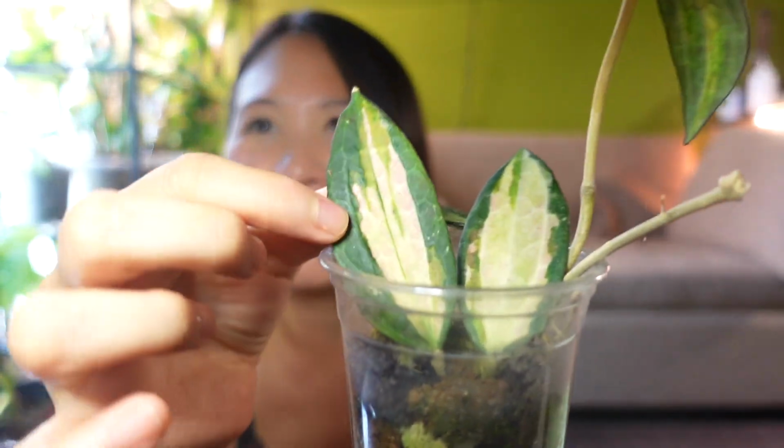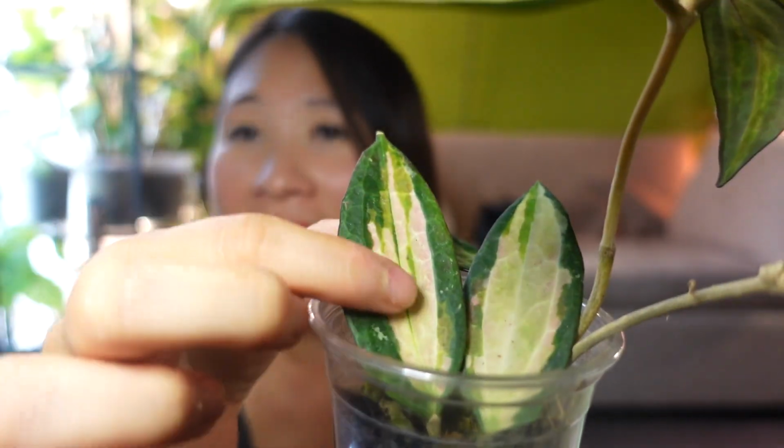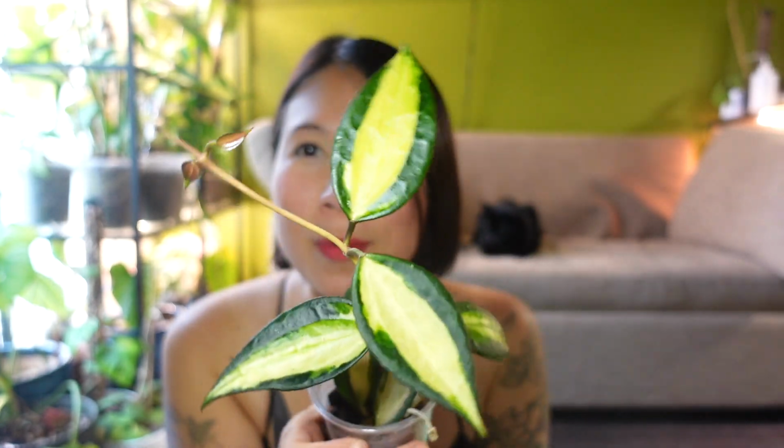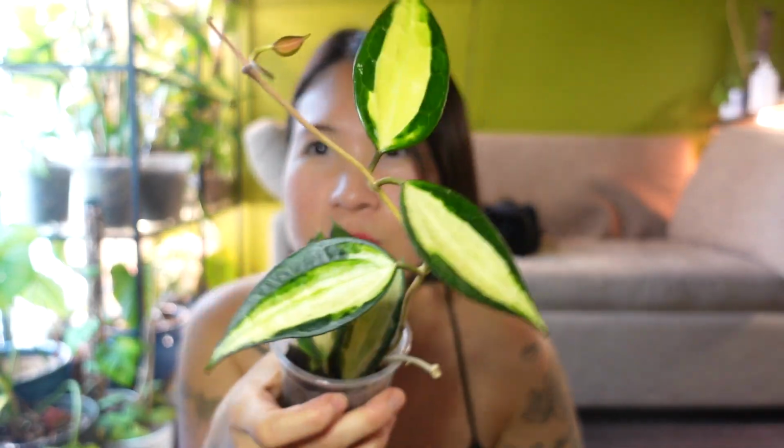But I really like the way that it could actually have some blushing and pink on the leaves. So maybe once it's stopped growing, then I will put it under brighter light to get a little bit more pink out of this plant. But yeah, I think it's so beautiful. I love that yellow color in the middle and the striking dark glossy rim on the sides of this plant.